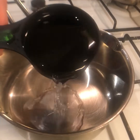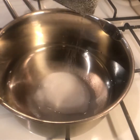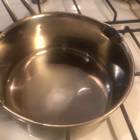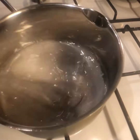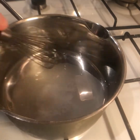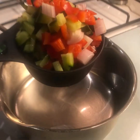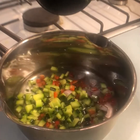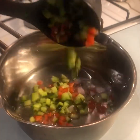For our pickling liquid, we need 1/2 cup of distilled white vinegar, a 1/4 cup of white sugar, about a teaspoon of salt, and we just bring that up over a gentle heat and stir it until everything's dissolved. And after everything is dissolved, we let that liquid cool before we add our vegetables. It's cooled down, so we go in with our vegetable dice. Let that pickle for at least an hour, but it's even better if it goes overnight.